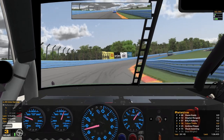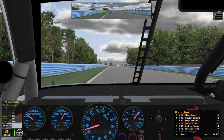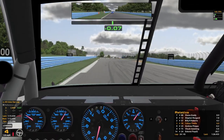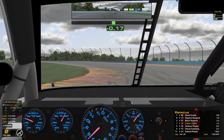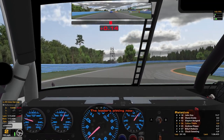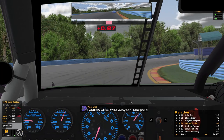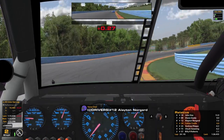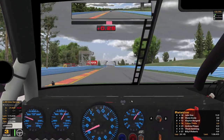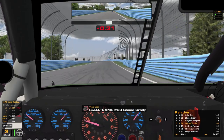I'll be faster for a little bit. Well, probably not that much faster. Uh-oh. It's Billy. Oh no. That stinks. He was ahead of us. I got my wish of green card stopped. Sixth place. Whole pit. Mine's outside.